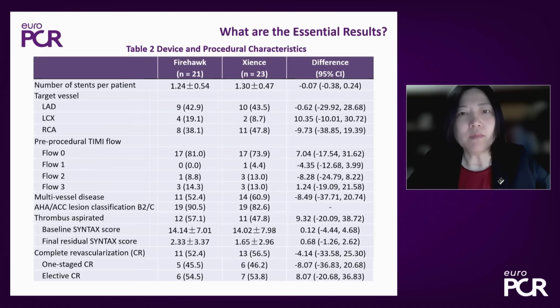And for this device, each patient has between 1.2 to 1.3 stents per patient, and have similar rate of LAD and RCA, and we have more than 70% of patients with TIMI flow zero. And we have more than 50% of multivessel disease and more than 80% of lesion classification B2 and C. And we have almost 50% of patients with thromboaspiration. We have over 50% of complete revascularization and a relatively low residual SYNTAX score for each group.